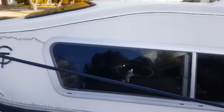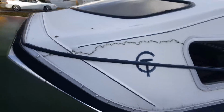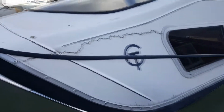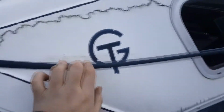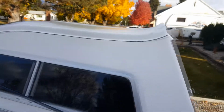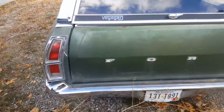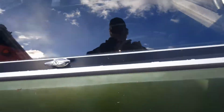Look at this top. These are really rare tops. The fact that it actually has it, it is going to need some work obviously, but it is the GT top. Very cool. Interesting lines that come with it. For the most part, very solid vehicle.